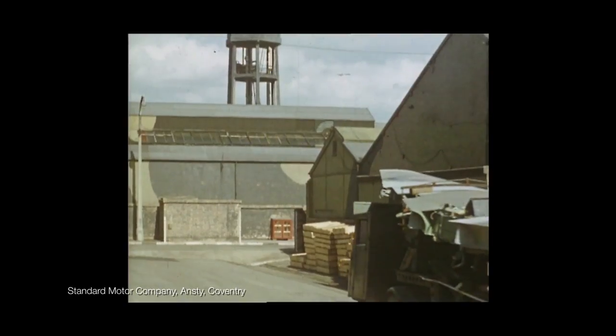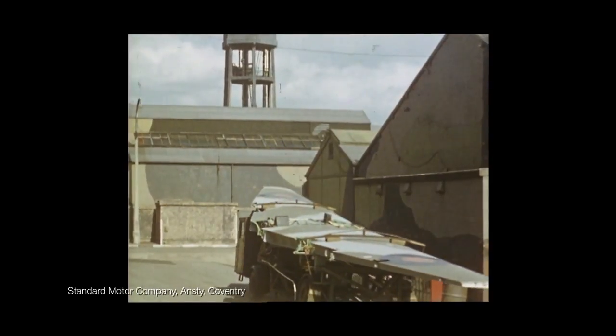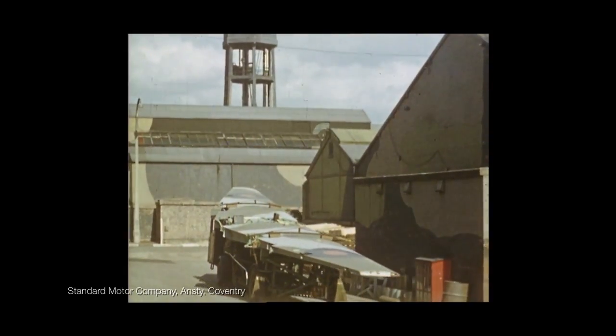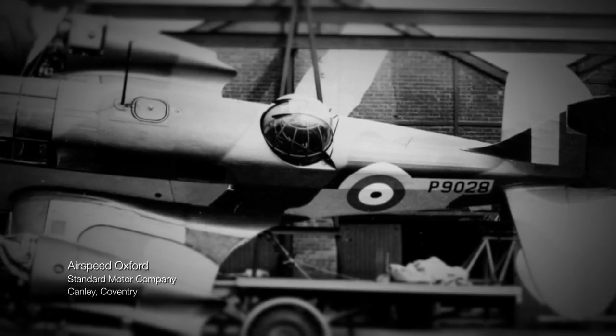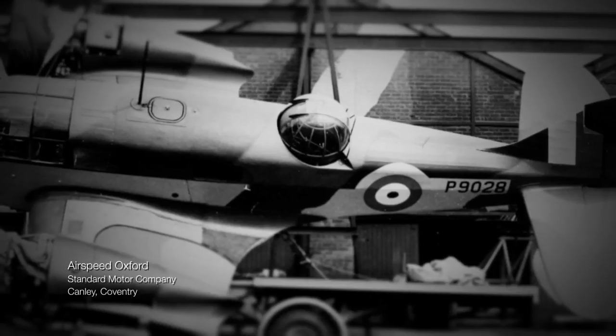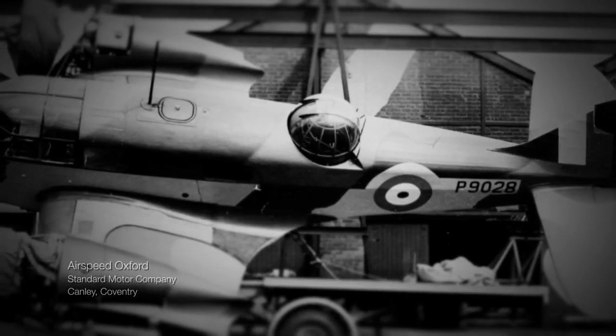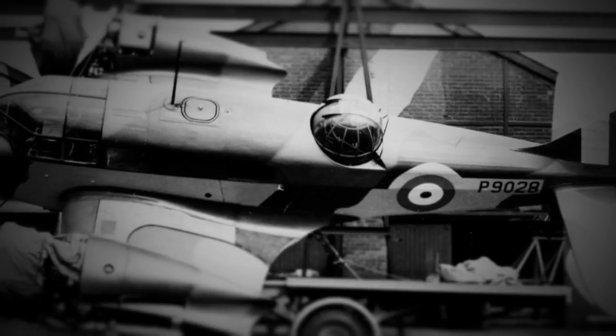Well, I'd always been good at woodwork. My best subject at the art school really was wood carving. And so I started there, and of course there was all the production of the Airspeed Oxford going on, but there was my dad and two other fellas sorting the drawings out and what have you for the start of the Mosquito.